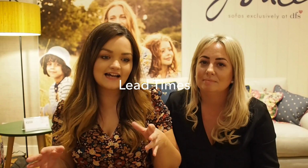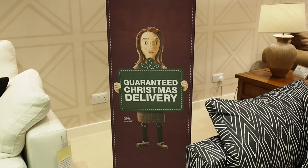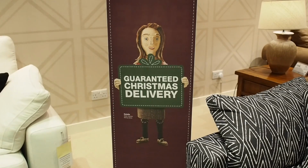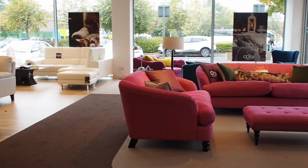Oh, Blondie. Right, one of the things that I was naive and ignorant about was lead times. I thought you could walk into a shop and just buy a sofa and it'd be delivered in a few days, which I think a lot of people think. Yeah, it can happen. We would have customers who come in and think that they can purchase and take away, especially first time kind of buyers. Again, everything we do is handmade to order.